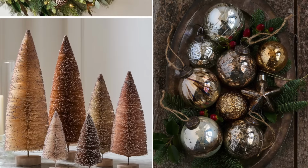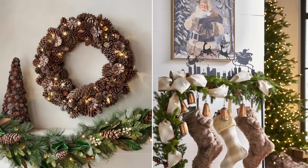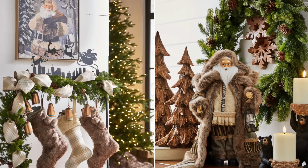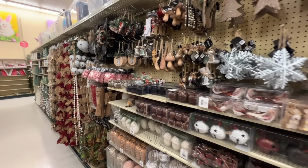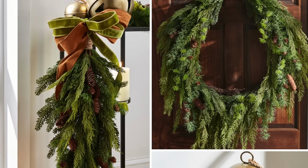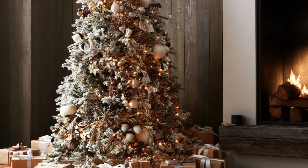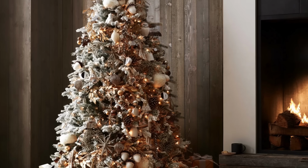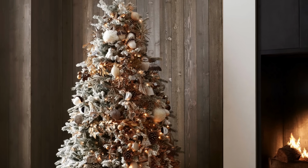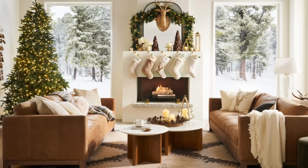Think ornaments in muted colors, pine cones, winter animals, rustic elements, wooden accents, velvet, and simple real touch greenery. You will find plenty of decorations for this theme in stores, and this is the complete opposite of the shiny sparkle trends we talked about earlier. So if you are looking to bring that calm, rustic, nature-inspired and peaceful holiday vibe, the woodland and rustic theme is definitely one to embrace.